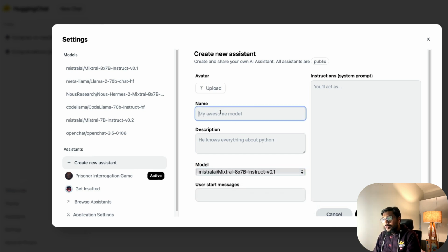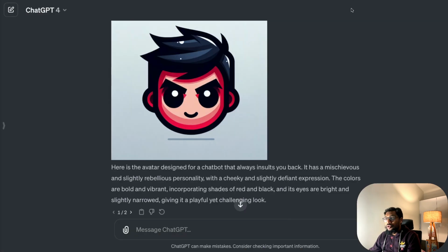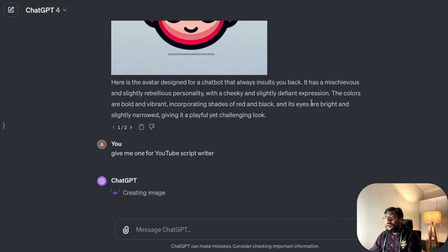In this case, I'm going to create an assistant called YouTube Script Writer. I want to upload an avatar, so I went to ChatGPT so that it can create one with DALL-E and give it to me. I know at this point Google can create images, which I'm yet to make a video about, but for now I'm going to ask DALL-E here.